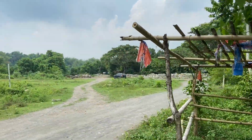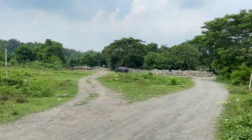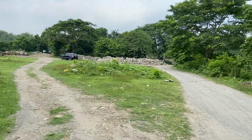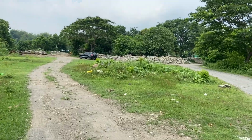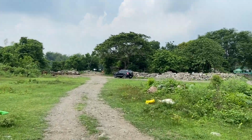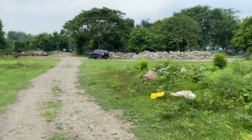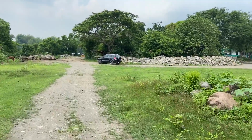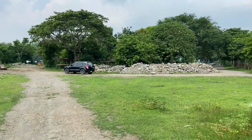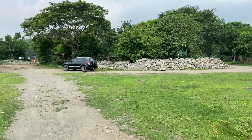And what's striking about this property, you have access to the river, which means you can make it into a resort or something like that. Most probably I have an idea, like you can build it into a glamping resort for people who love camping and that stuff.